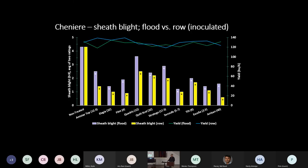Now, this is an example of the type of trial here, and I know this is complicated. The only take-home message here that we saw in this trial is our fungicides were working on sheath blight, and I inoculated these plots. I put the fungus out there. But in the row rice situation, which is represented by the yellow bars here, in every case nearly, we had lower disease. So we may have a little less aptitude to get sheath blight in row rice situations. Or this could be a reflection of my less than optimal stands that I have.